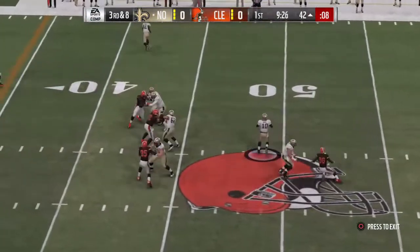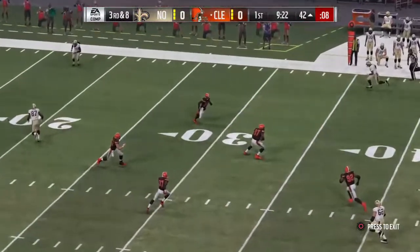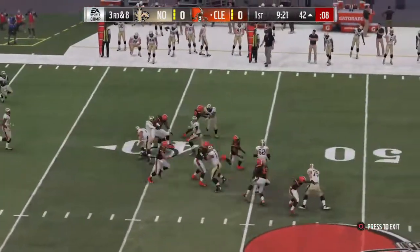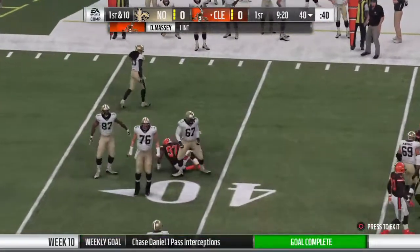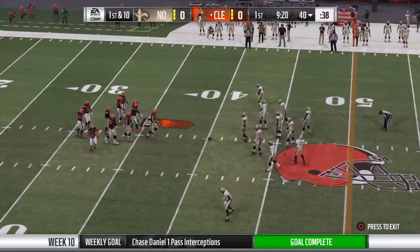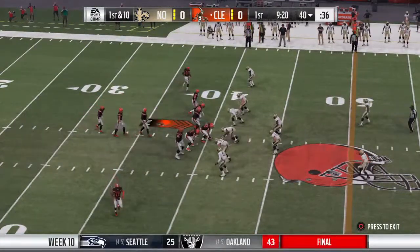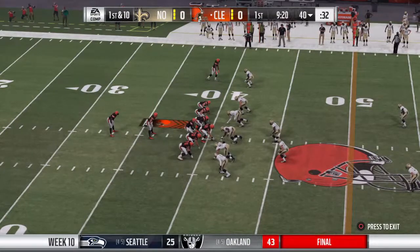Throwing on 3rd down, Daniel. Oh, you saw that one coming. It's intercepted. Thrown back across his body. Picked off at the 33. And to the 40-yard line, that's where the return stops. Here we go.